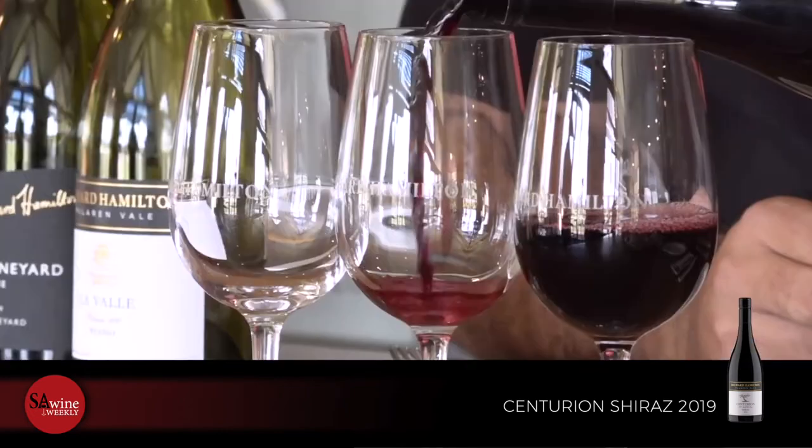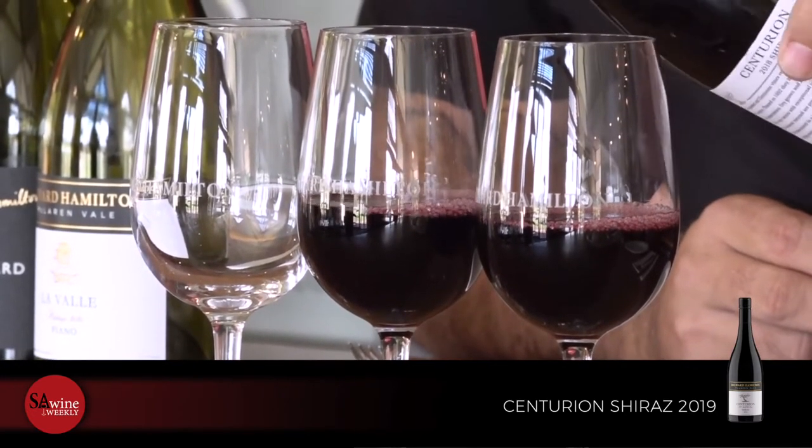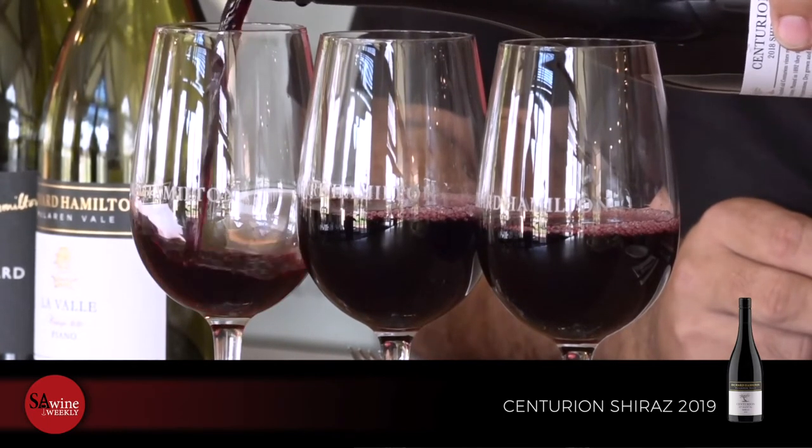126 year old. Well, they'd probably be older now, wouldn't they? Well, they were planted in 1892. Wow. I believe that the original grower was a guy called Phillipson, and he planted it, and then sold it to the Wrigleys, who ultimately bought Wirrawirra.